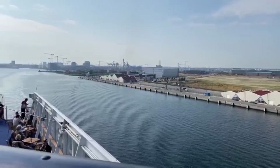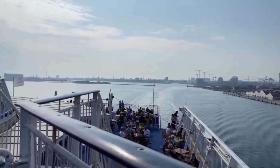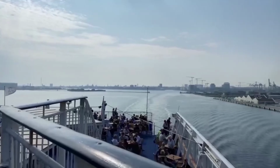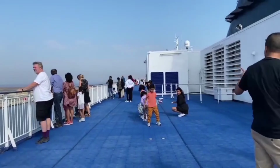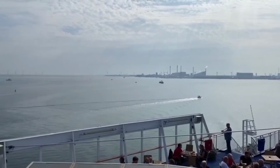This is the deck view, guys, and if I talk about the climatic condition, then the weather was quite good. I mean, it was not too sunny at that point of time and people were enjoying, so you do enjoy the view with me.